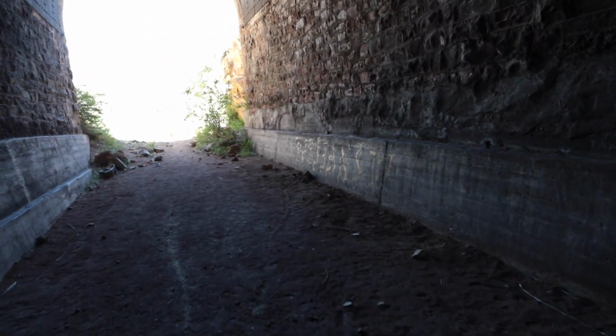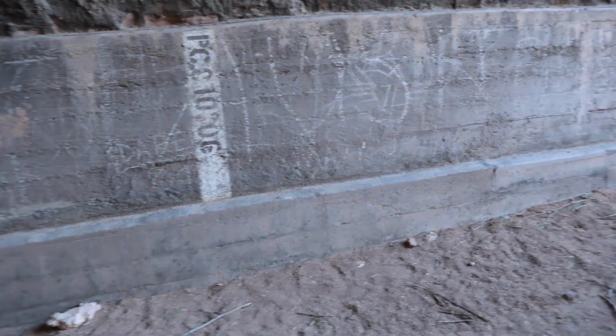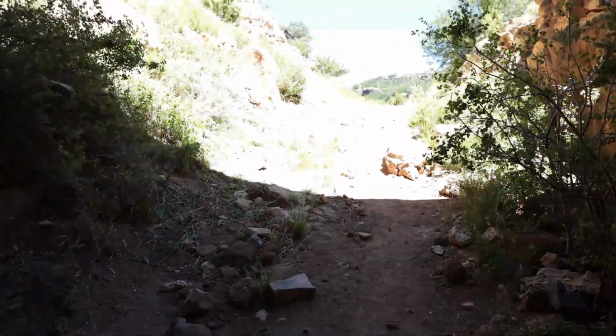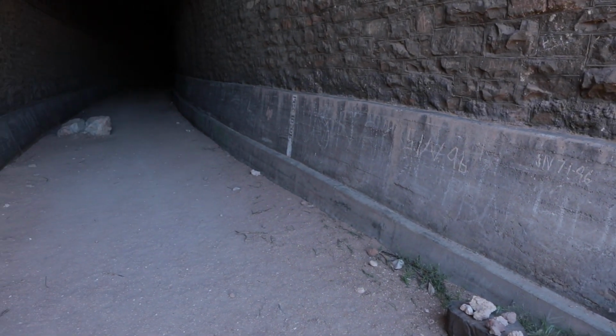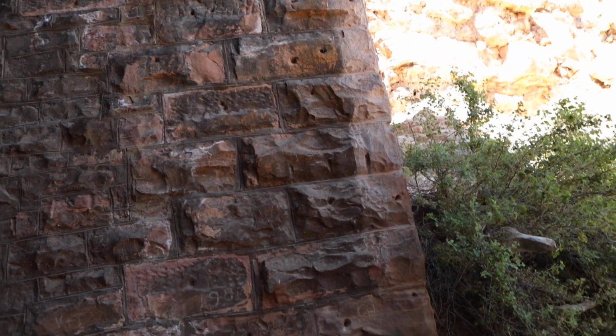You can see here they also, when they rebuilt it, they lowered it a little bit. Not sure how. You can see obviously how much erosion has occurred here over the years, and also where the tracks would have been on the low end of this concrete here. But absolutely stunning. For a 124-year-old rebuild and a 140-year-old original, she's held up quite nicely.